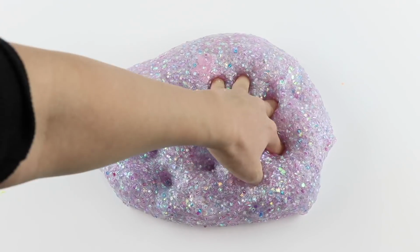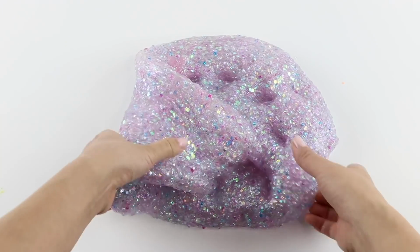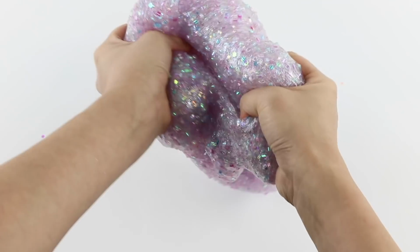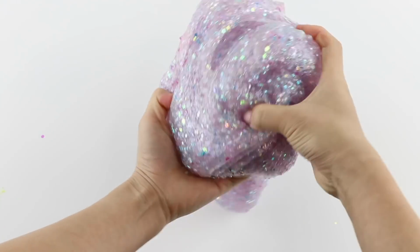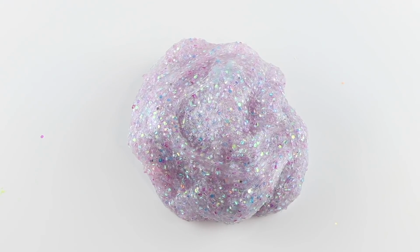Bingsu beads are very satisfying, and I noticed that they stick much better to slime than fishbowl or slushy beads. So you don't necessarily have to use a slightly sticky clear base, and I think it would be interesting to combine these with cloud or jelly textures.